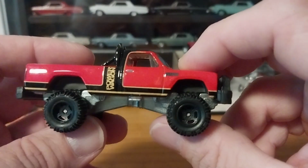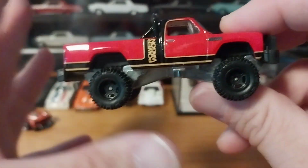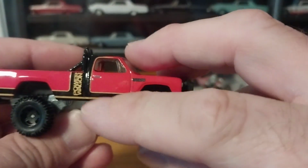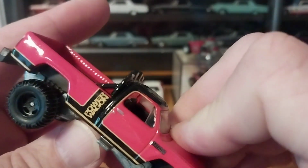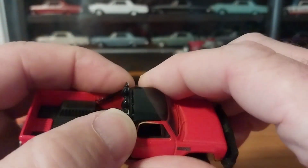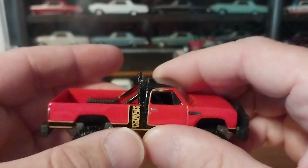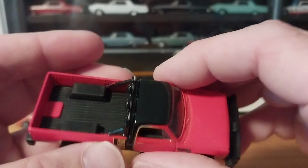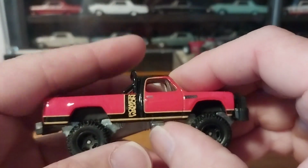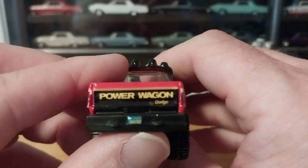So anyways, here is this Power Wagon. Really cool. They got the livery, everything right. All of the stock yellow and black stripes. The Power Wagon band there. And then this cage on this truck is kind of unique because it is part of the casting. It is metal, not plastic like a lot of them. So I kind of thought that was a unique feature about this truck when I first seen it.